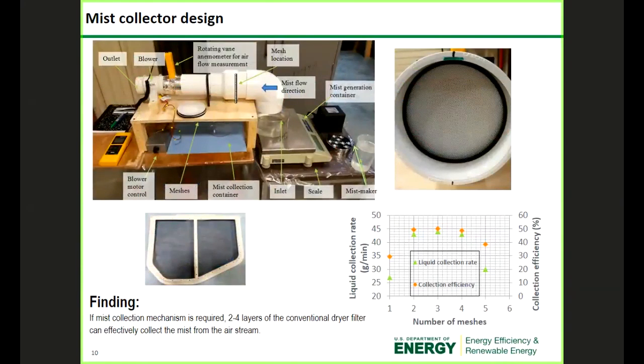Another question was that this technology generates a lot of mist, mechanically extracting the water in the form of cold mist. What can be done with that cold mist? In part of this research, we focused on how we can design a mist collection mechanism, and we realized that by putting a few layers of typical lint filter and passing the mist across that, we can collect the water, and the water can be drained easily. That's one way.